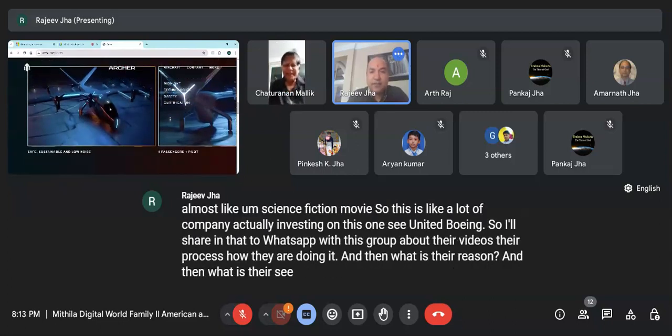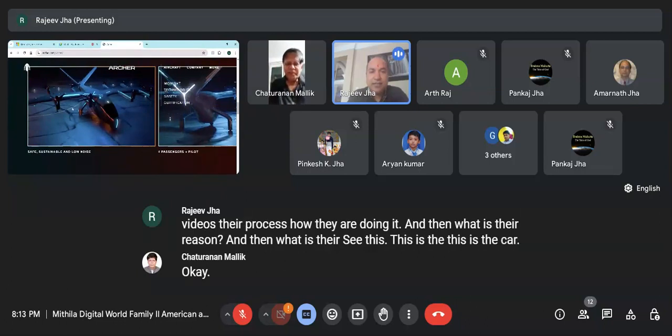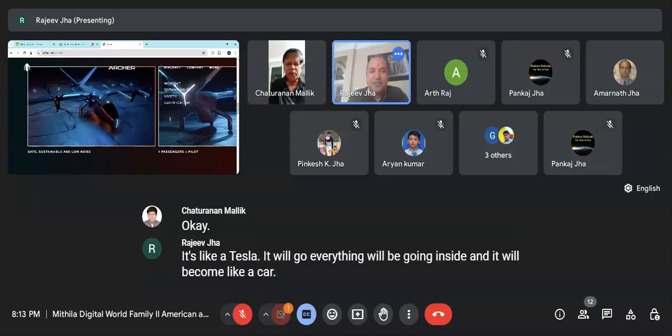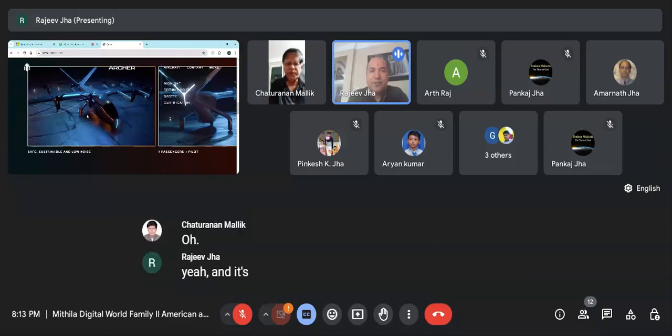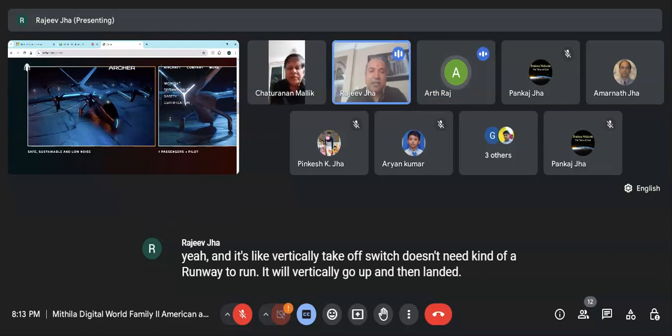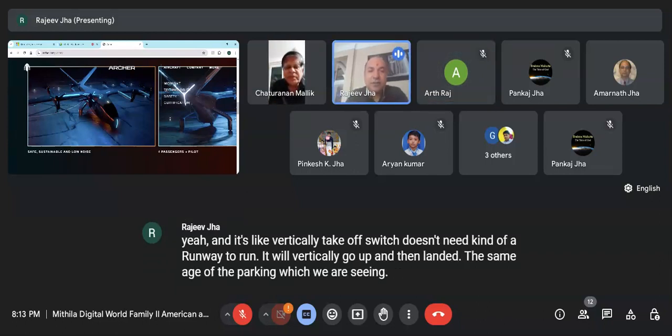See this. Okay, this is the car. It's like a Tesla. Everything will go inside, and it will become like a car. And then it takes off vertically, so it doesn't need a runway to run. It will go vertically up and then land in the same area of the parking which we are seeing. So that's how it works.